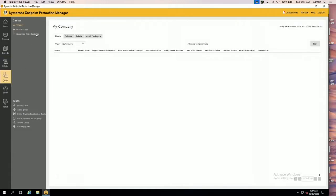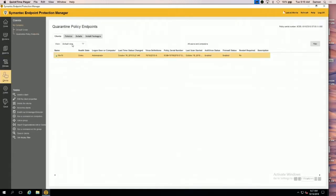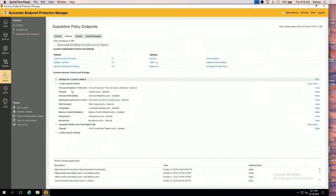So we can set that up on the SEP manager side of things and get that all scoped down to the endpoints we want to, and enable those policies inside the console directly. So this will show you the direct integration.